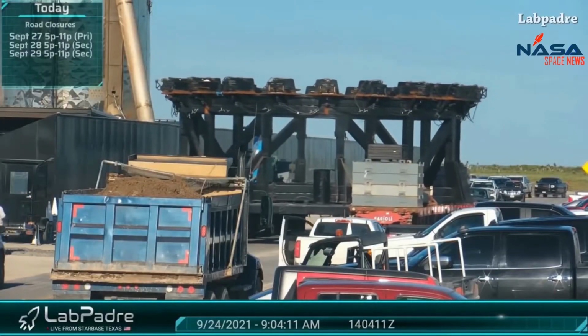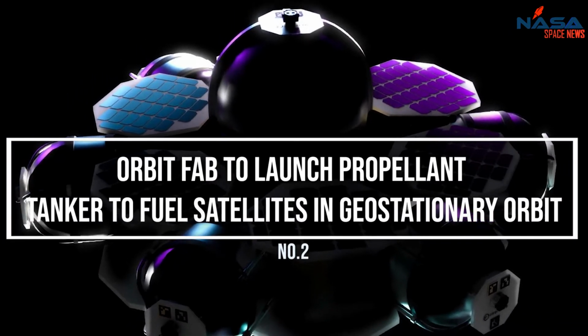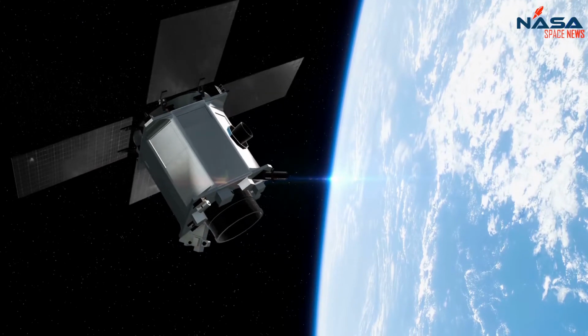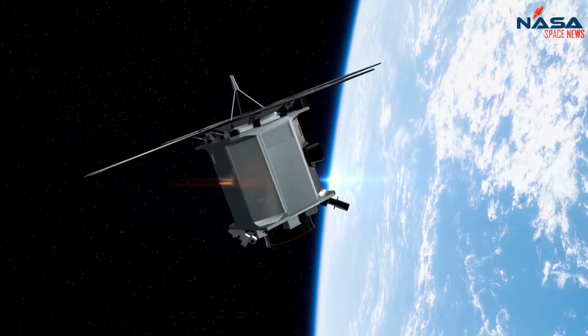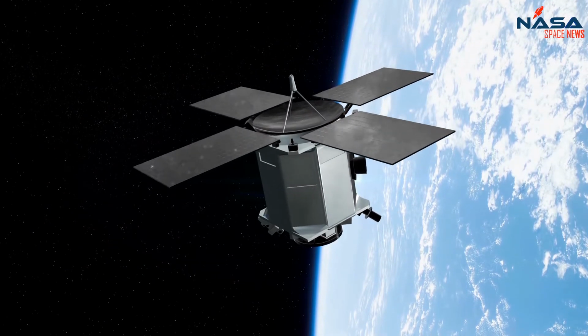QD arms. Orbit Fab to launch propellant tanker to fuel satellites in geostationary orbit. Orbit Fab, a startup offering a refueling service in space, will launch a propellant tanker to geostationary orbit on a SpaceX Falcon 9 lunar lander mission projected for late 2022 or early 2023.